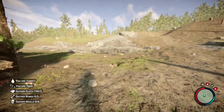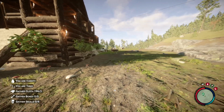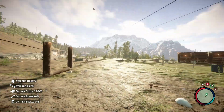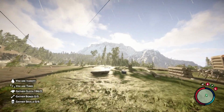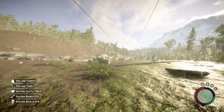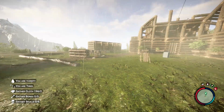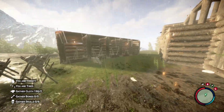So yeah, there you have it. I did want to catch it when the season changed and show you what it looked like when there was snow everywhere, but see, the seasons really change, and you need to stay clothed, you need to stay warm and dry. As you can see, it already says I'm thirsty and I'm tired, and in a minute it's going to say you're cold and you're wet. But yeah, guys, that's the build.